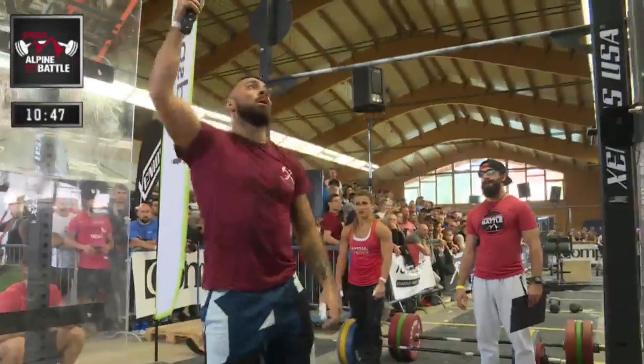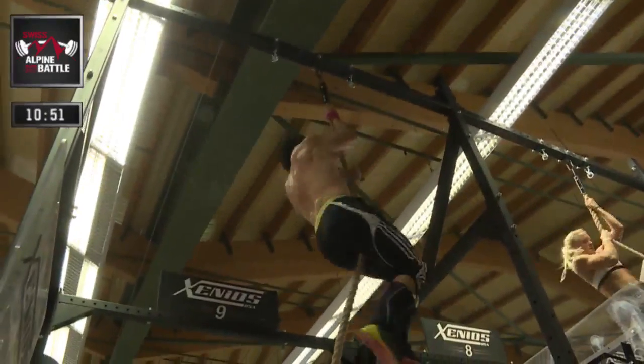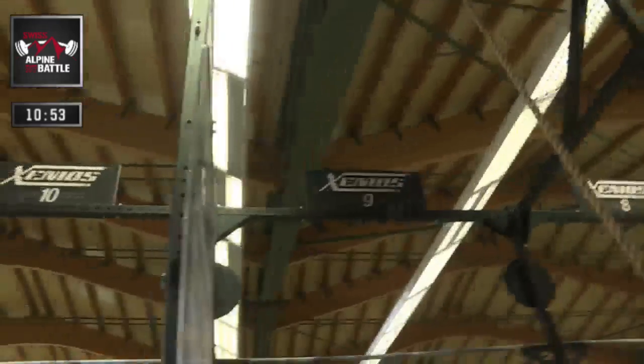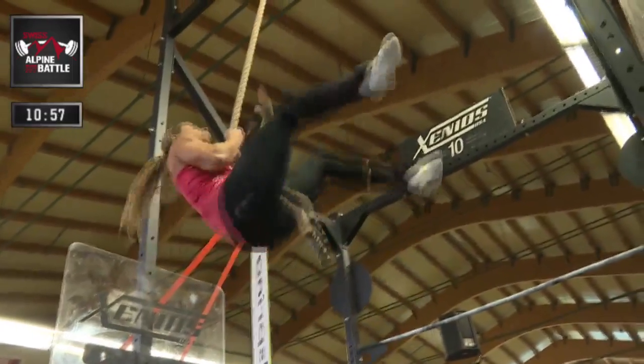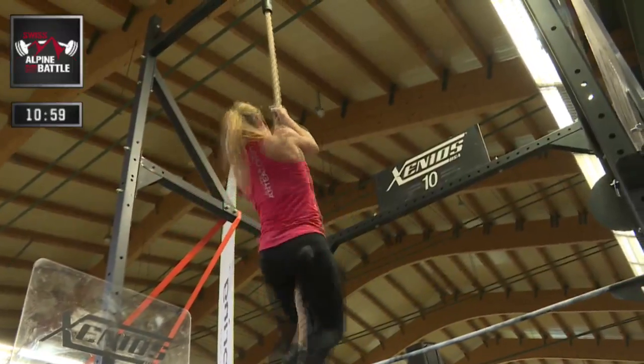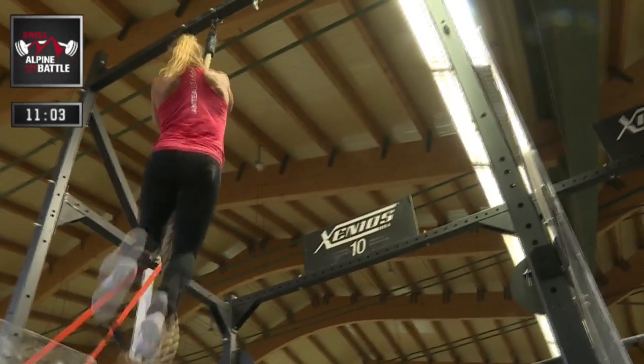But from what we've seen so far, it's going to be outstanding. There have been some great events this weekend at the Swiss Alpine Battle. What I like about the program is it's not crushing for a lot of these athletes. It's demanding, but it's not going to crush them and just smash them where they can't do anything for a week.